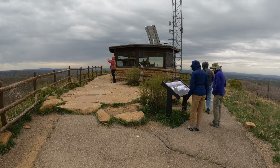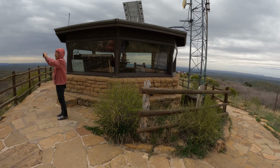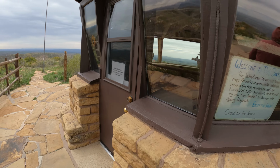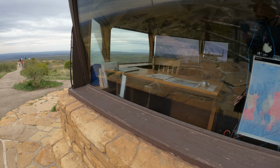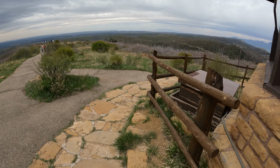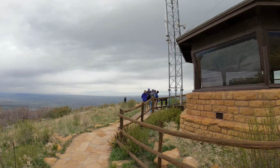Well, this is the fire lookout tower here. Well, the fire tower sign says that it's closed for the season, and what it does during the fire season is, of course, look for fires. It does weather reporting also. It handles all the radio traffic for the firefighters, etc. Any first aid that's needed. And they got a real good observation point here for sure.